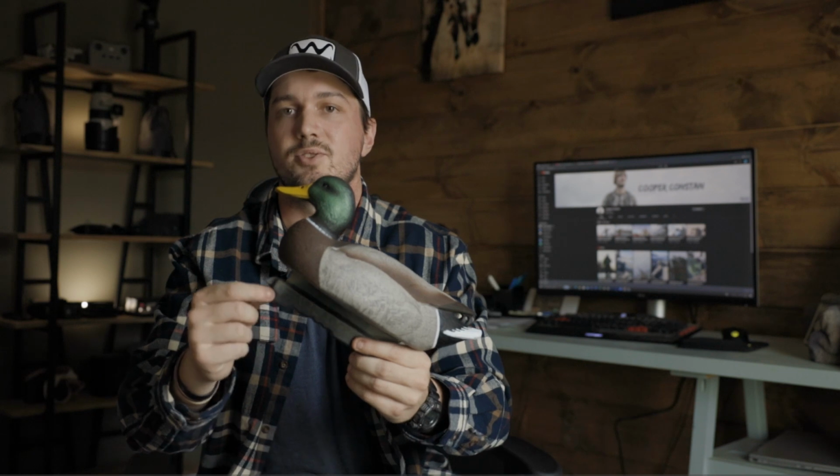Another thing is the holes on the bottom of these decoys are really big. If you're like me and you have a hard time putting these hooks in these holes, you won't have trouble with these, because if you put them in and take them out a lot, sometimes it gets really hard to do. There won't be a problem here because the holes are big enough. These decoys will self-right. You can toss this thing out there and it can land like this and it'll roll over, no problem. You won't have to worry about going out and fixing these right before shooting light when you're struggling to get ready.